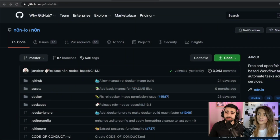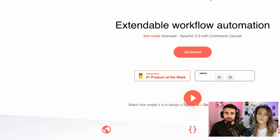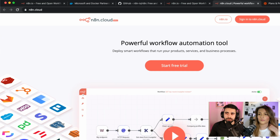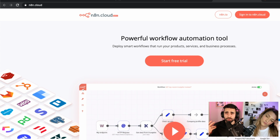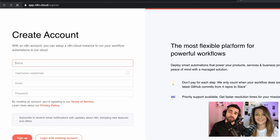It's not managed. There are some managed solutions like this service, for example, n8n. They actually have a website, n8n.io. I'll just go to it. And they have a cloud thing going on. With this cloud, you could use their managed solution, but then you will have to pay them. Yeah, but we don't want to do that. Yeah, we want to do it for free.